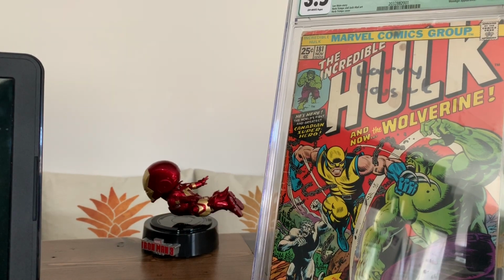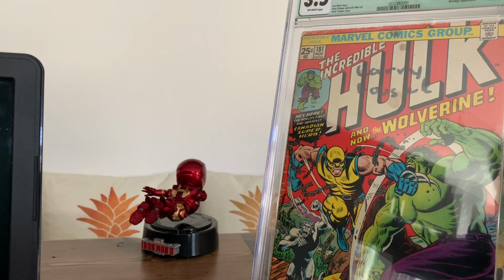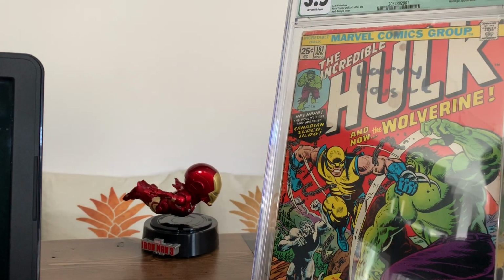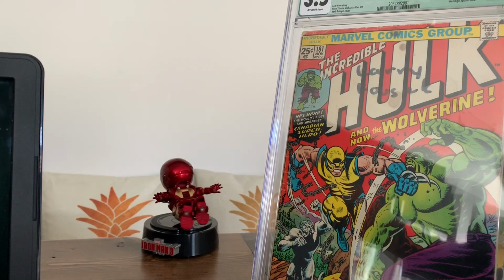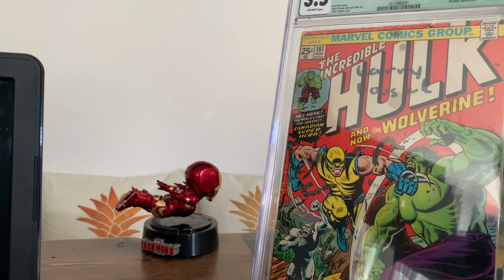All right. So with that, I appreciate you guys very much and love the fact that I got these graded. They finally got back after quite a while of CGC holding on to them for absolutely no reason. But there we are, regardless. So here we go.